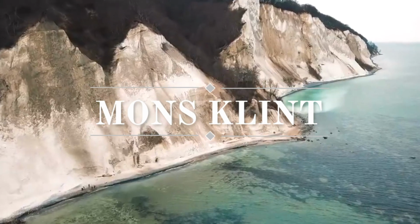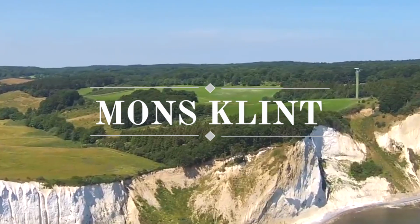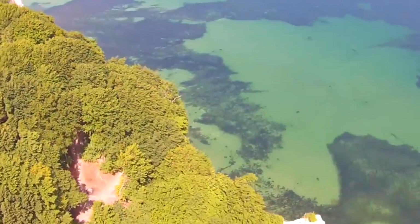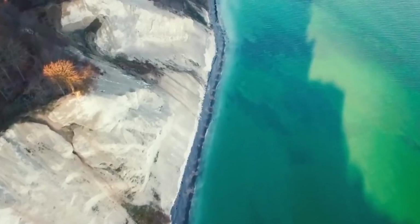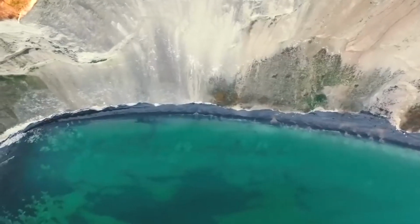Number 7. Møns Klint. Just under 2 hours south of Copenhagen is one of Denmark's biggest and most surprising wonders. Møns Klint, the 70-million-year-old chalk cliffs gently crumbling into the Baltic Sea on the island of Møn, making the water beautifully clear and inviting. It's the kind of place that Danes move to and never leave.